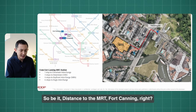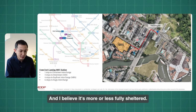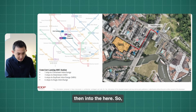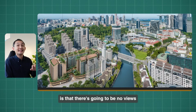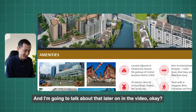The distance to the MRT, Fort Canning, is a 5 minute walk, pretty fast, and I believe it's more or less fully sheltered, because once you come to this side, I believe there's shelter over here. Here you can walk under the hotel, but once you cross the road, there's no shelter, then into here. So easily 80% sheltered to the MRT. Site orientation, of course, one of the things you're going to notice is that there are going to be no views for this particular project, and I'm going to talk about that later on in the video.